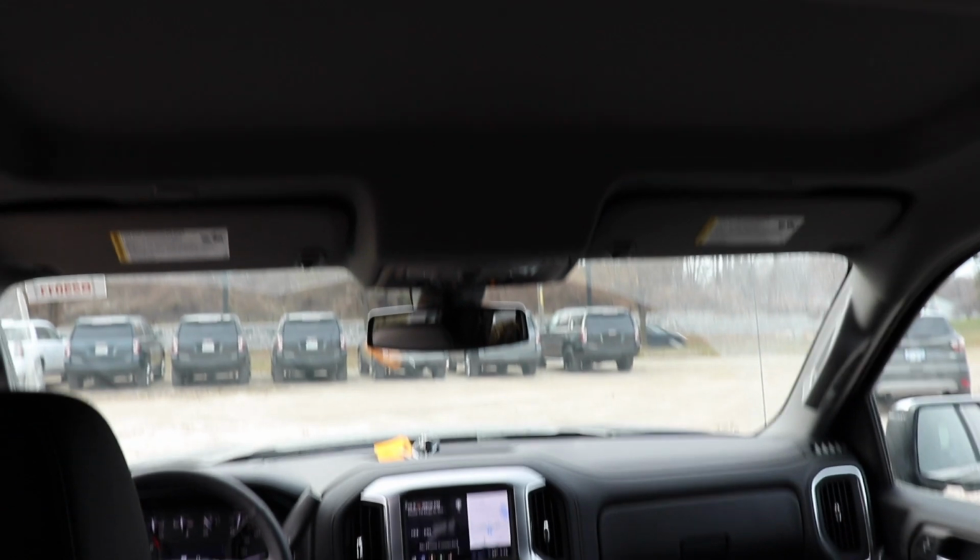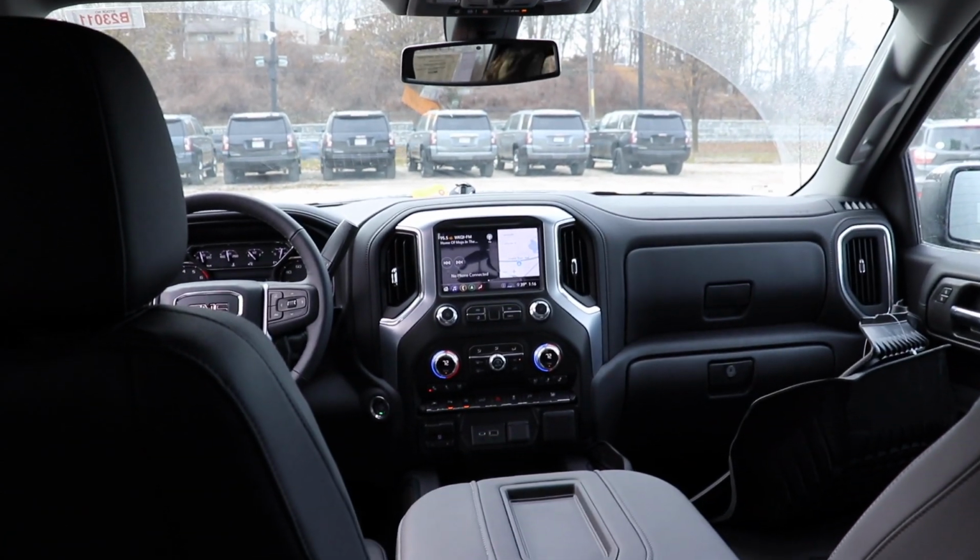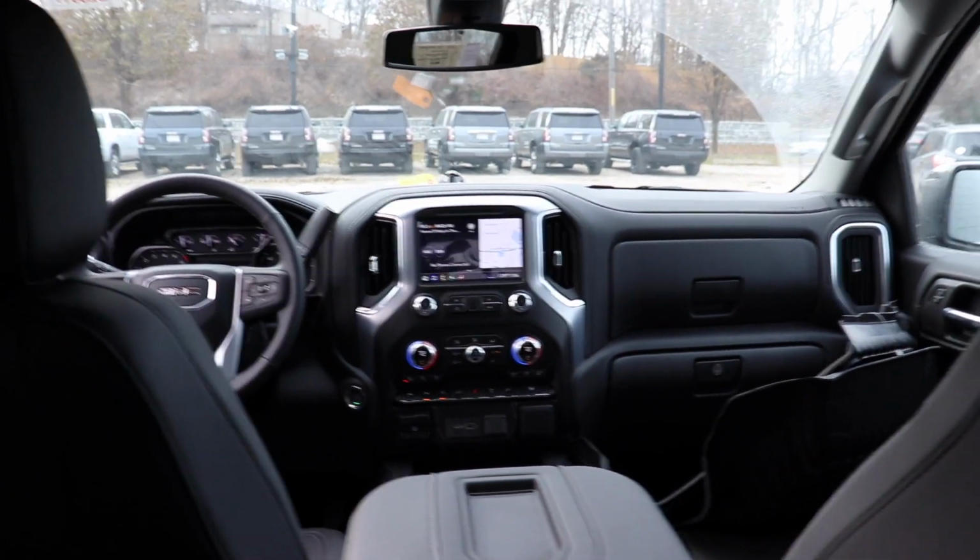Something I didn't point out when I was in the front is the amount of headroom you have. As you can see, there is a cut out in the headliner in the front as well as the back, and it's really cool that GM is doing that for the taller passengers in the vehicle.